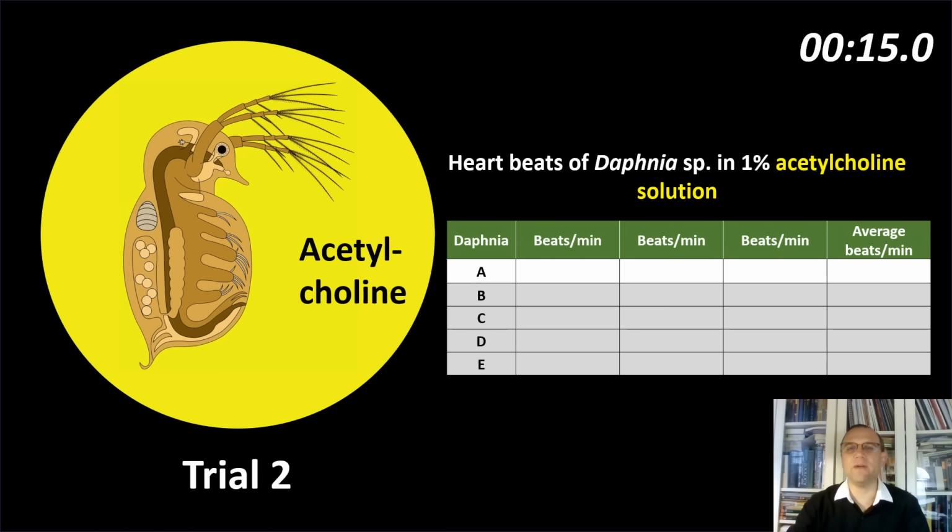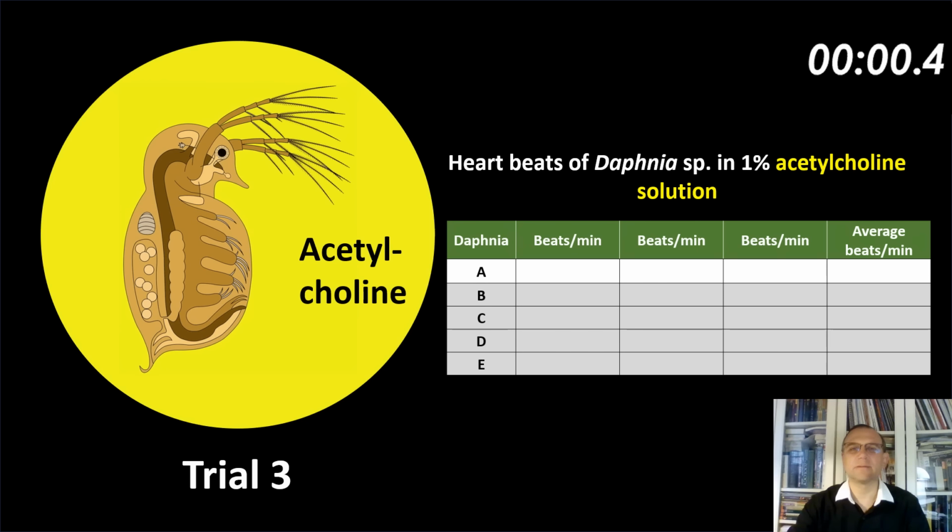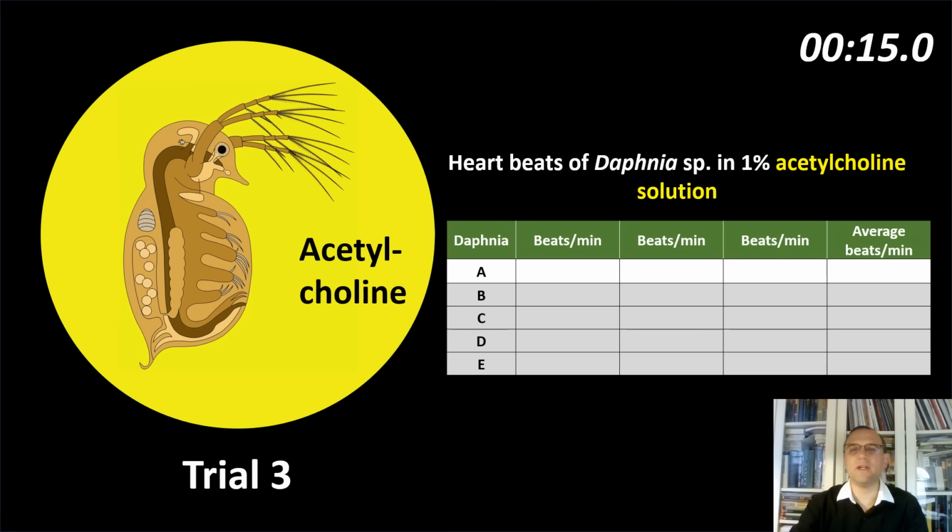Stop. Pause the video and record the number. Ready for the third trial? Ready? Start. Stop. Pause the video and record the number. Get the average out of your 3 recordings.